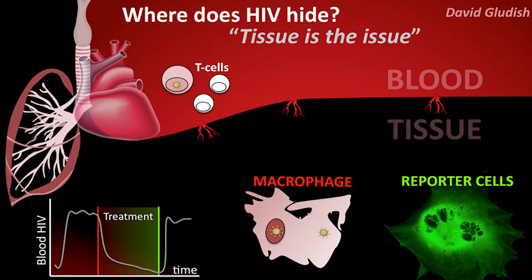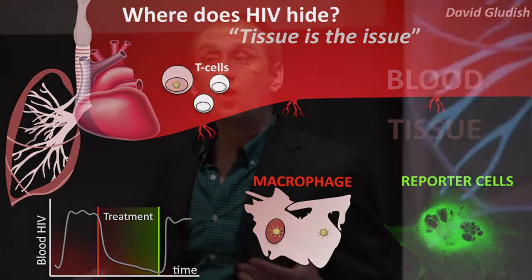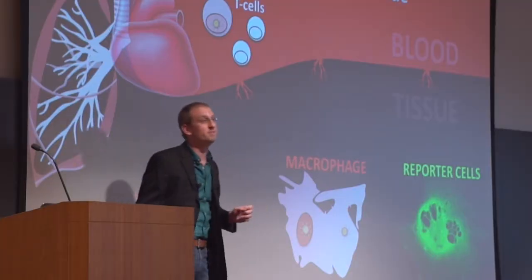Now, the major reservoir are T cells, and they're very well studied because they're easy to get. You sample them from the blood and the red compartment at the top. But researchers in the field now agree that for reservoirs, tissue is the issue. And that's catchy, but what it means is that HIV in the blood penetrates deep into the body tissues, this sort of big proverbial black box here on the bottom.